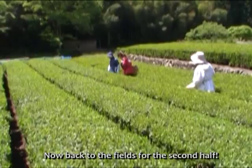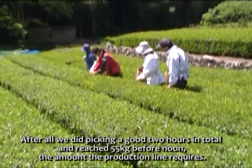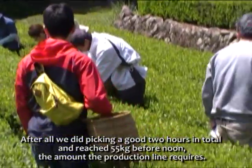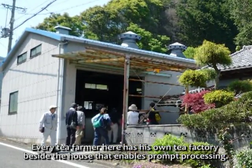Now back to the fields for the second half. After all, we did picking a good 2 hours in total and reached 55 kilo before noon, the amount the production line requires. Every tea farmer here has his own tea factory beside the house that enables prompt processing.